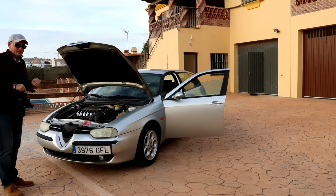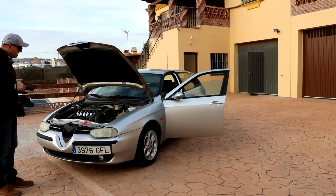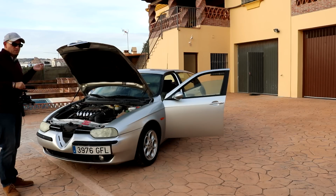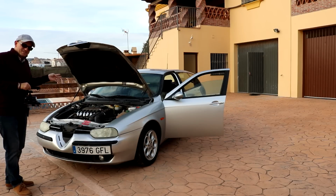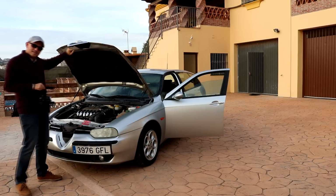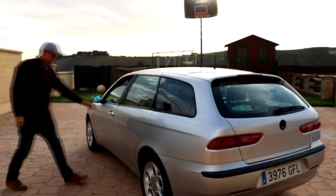It's not the most powerful of engines either. It's 185 horsepower, I think, so it's not really powerful considering the size of the engine. But you can tune them quite easily, and you can get quite a lot of power out of these engines. I'm not about to do that myself just yet. But, right, let's take it on the road.